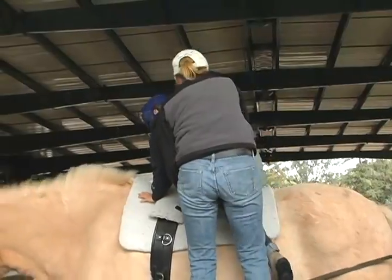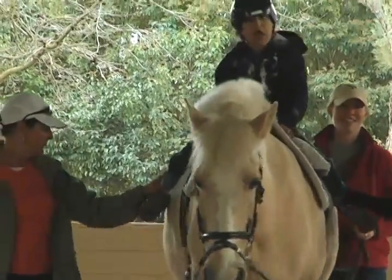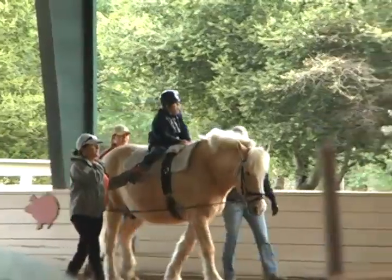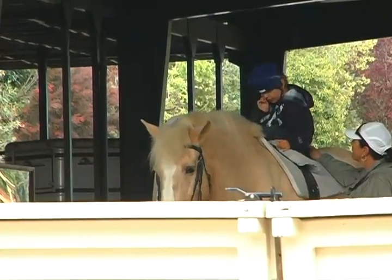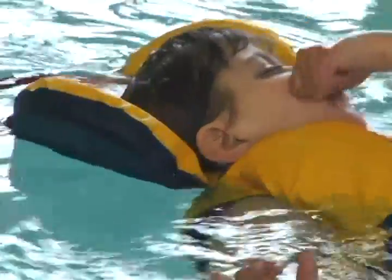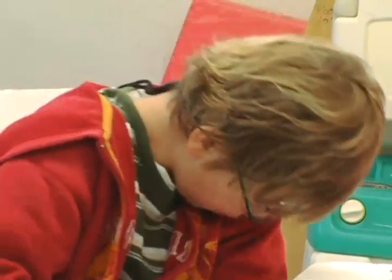So attention span, low tone as it relates to the sensory system. So we work a lot with the sensory motor system compared to physical therapy where they work with their motor system and they work a lot on strengthening. So the main thing I've seen over hippotherapy is that my son has a tendency to be really floppy and hang his head over. Now he's got his head more upright and his spine is stronger.